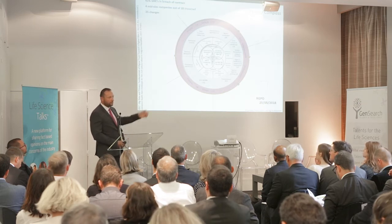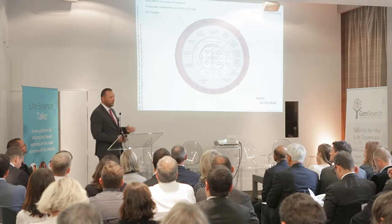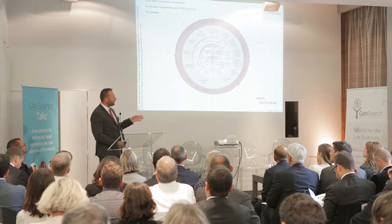This is coming up in 1 year from now. It's going to be applied as a supranational law by default by all of the European member states. This is quite a big thing. It's 25 changes, and most of our information systems today are not ready for that.